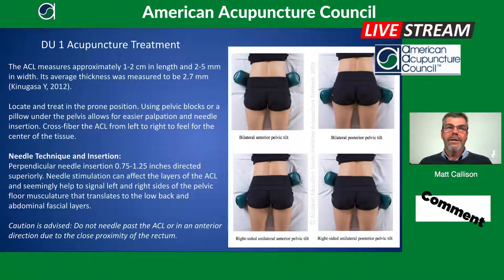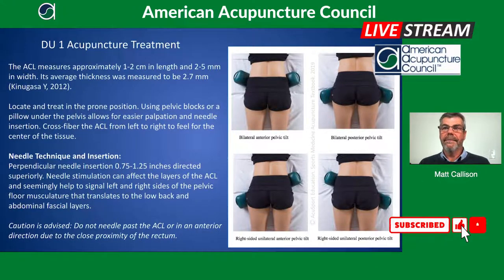Okay, so cautions advised: do not needle past the ACL in an anterior direction, to the close proximity of the rectum. This is something that you'd have to be going way too fast to do. So you want to make sure that your palpation tells you where the ACL is and what the depth of it is. Going 1 inch or 1.25 inches is totally fine with most people. Not a problem whatsoever.